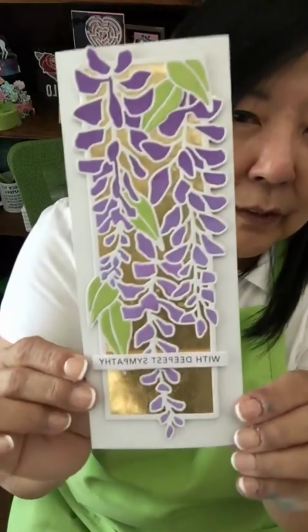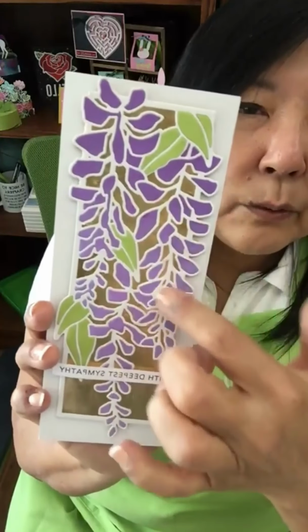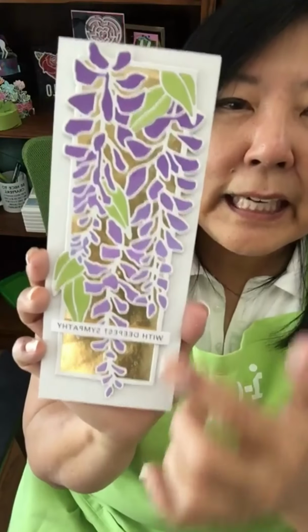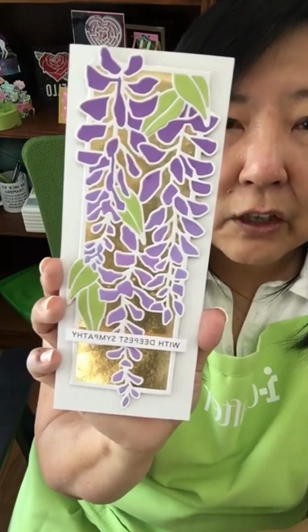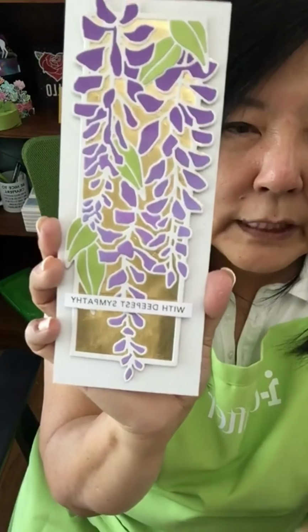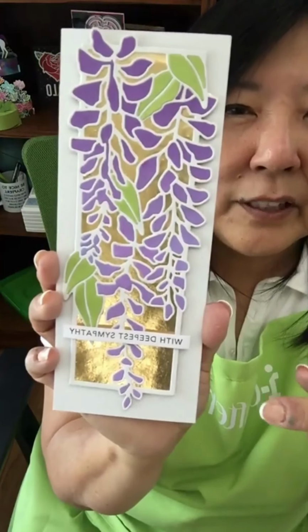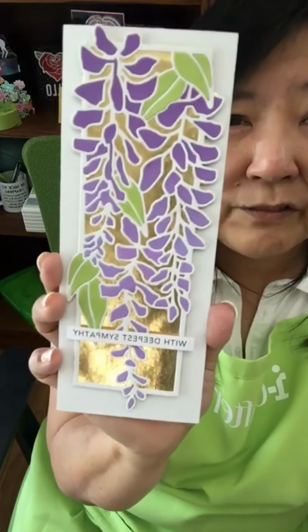Okay, so the wisteria vine. Someone is asking about that. The die itself cuts the white area. And then you can cut it out again, in this case, with lavender color cardstock, and then you drop the pieces back in. It's a lot of work, but it does create a really nice look, especially if it's an ombre that goes from a dark to a lighter color, which is what wisteria flowers do.